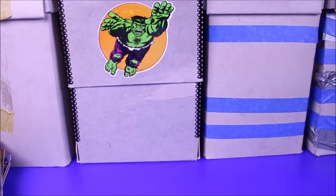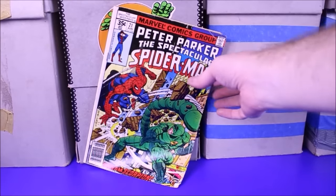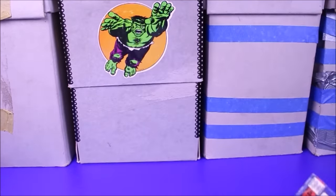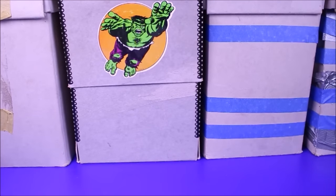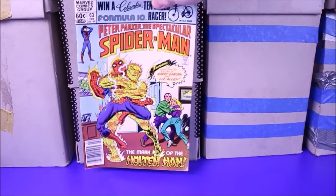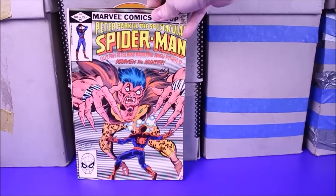I mean, it's not a full collection, but it's a good chunk of it. That's cool. I know I have a bunch of other ROMs, though, so I don't know how many I actually needed. Now we got some more Spider-Mans. We got Spectacular Spider-Mans. Number 21, not in the best shape. Again, kind of warped. 60, 63. Looks like 64 is missing. So that's another key that's missing.